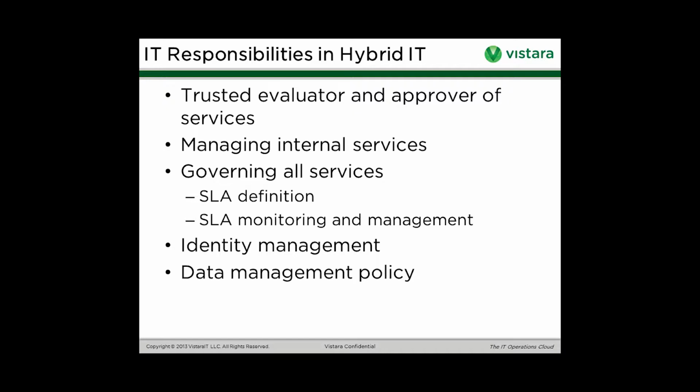Okay, so that's the vision, but how does this change IT's responsibilities? Well, IT now becomes a trusted evaluator and approver of services, but those services won't all be built and managed internally. In many cases, they may come from third-party providers who are offering them from other public clouds. IT still has to manage all the services it builds and offers using its own internal infrastructure, but IT has to govern services from all sources. That means that IT has to define SLAs that are not specific to its internal infrastructure, but that span both internal and external sources. And it's got to monitor and manage compliance with those SLAs.